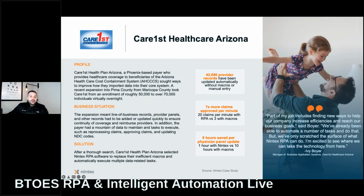Secondly, Care First, which is a healthcare organization in Arizona, selected RPA to replace their inefficient macros and automatically execute multiple data-related tasks. Doing this, they were able to see 40,000 provider records updated automatically, 7 times more claims approved per minute, and it saved them 9 hours per physician panel update. So again, it's a really good way of freeing up your people's time, letting them focus on the customer experience and less time on the routine, mundane tasks.